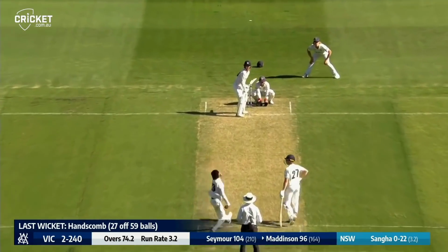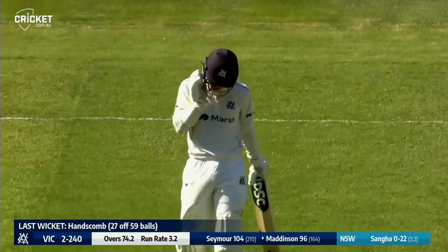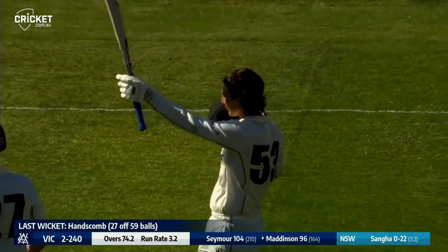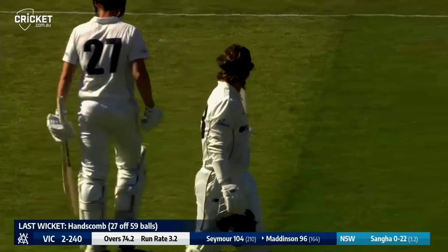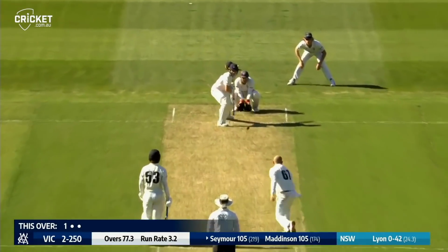Well, no change to the field. Tossed up. Maddinson advances, and he's got it through the gap. And this will run away to the boundary. So Nic Maddinson brings up another first-class 100. 100 not out. He's a pretty happy boy. And back-to-back overs, back-to-back centuries for Victoria. Well batted, Nic Maddinson.